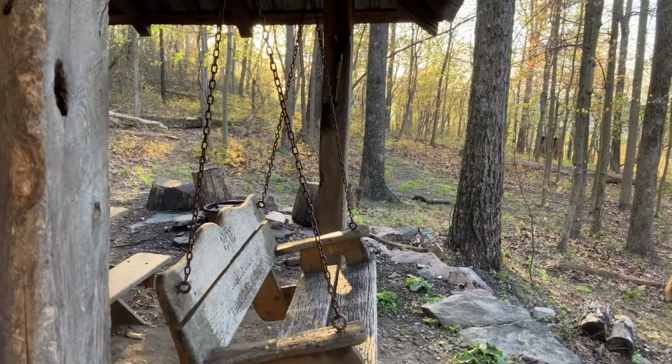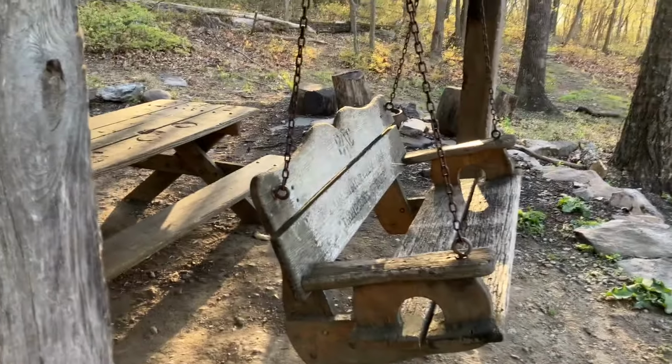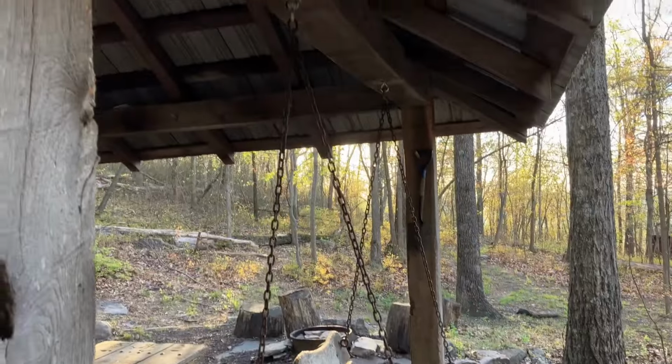Check this bougie shelter. It's got a porch swing here next to the picnic table. Nice. Deadbolted in, so I think it'll hold you.